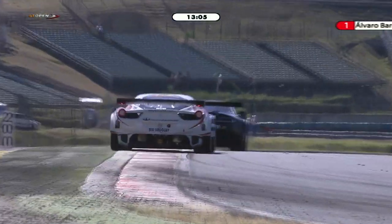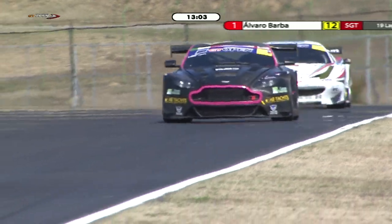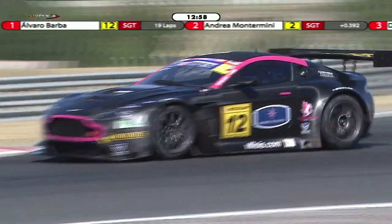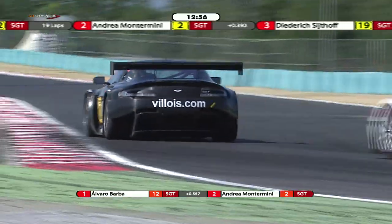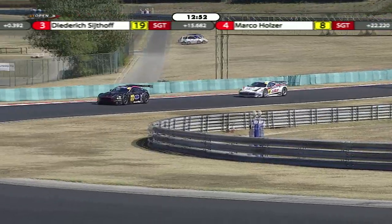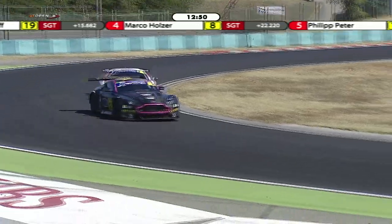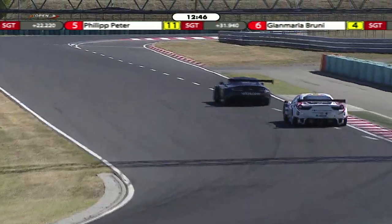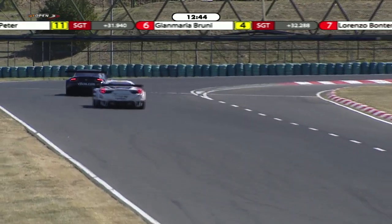So towards the end of lap 20 of this race, 13 minutes remaining. And are we going to see, Tommy, a repeat of yesterday's race for the car, the Ferrari, that's a little bit quicker than the race leader, struggling to find a way through? Well, it's beginning to look that way a little bit, because Montermini did get close to Barber, but then Barber pulled away.